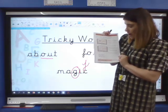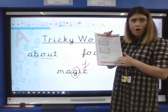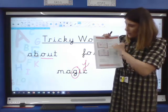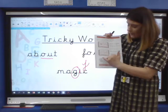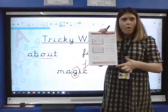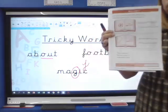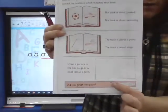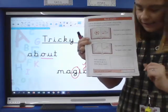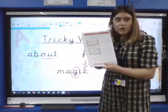So once you've started your activity, the next part at the bottom is asking you to draw a picture to go with a book about a farm. So what could you draw in this box here? So the other two, have a look at what they have, which pictures, and what are their topics. And then imagine there is a sentence here that says, this book is about the farm. What would that book cover look like? And if you're really super and want to impress Mrs. Wood, at the bottom, where you draw your picture of a farm, I would like you to write a sentence that says, this book is about the farm, using our about tricky word.